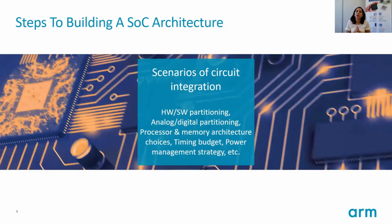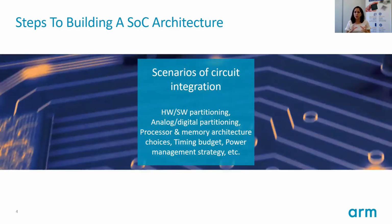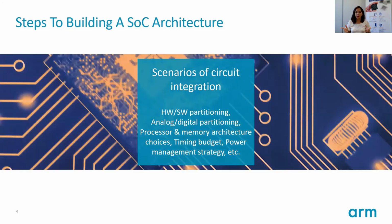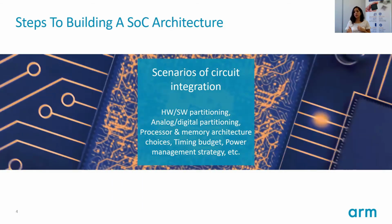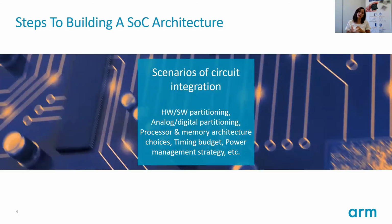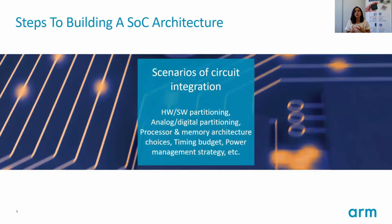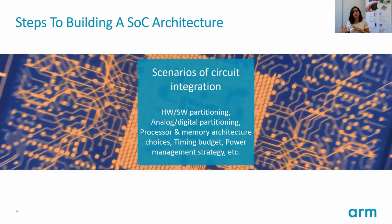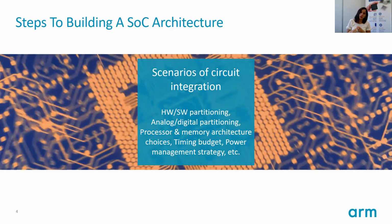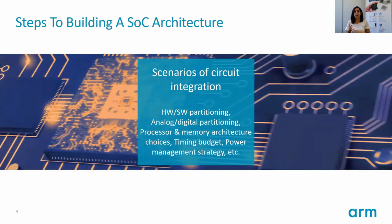A custom system on chip is generally based around a CPU or multiple CPU-GPU subsystems, embedded memories, communication interfaces, and some analog blocks for functions such as sensor interfaces. Architects like to brainstorm many possible options for the SoC architecture and discuss their pros and cons while considering performance implications, technical feasibility, design cost, and cycle time.